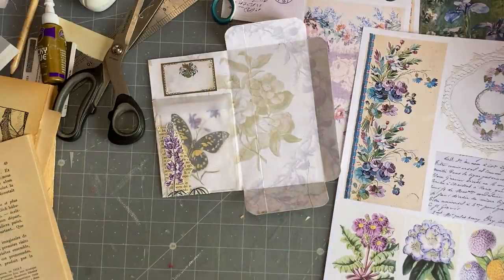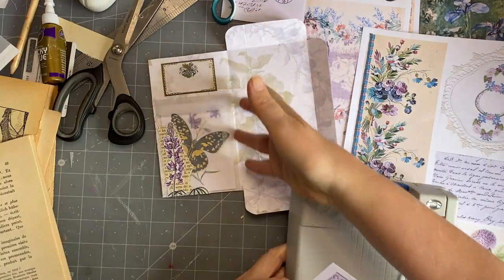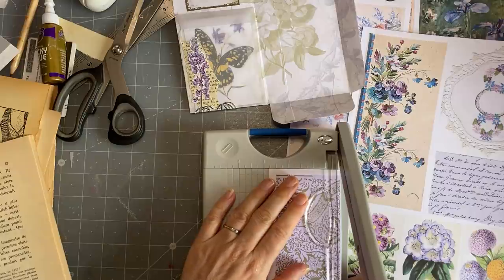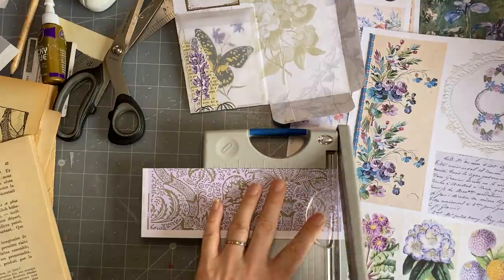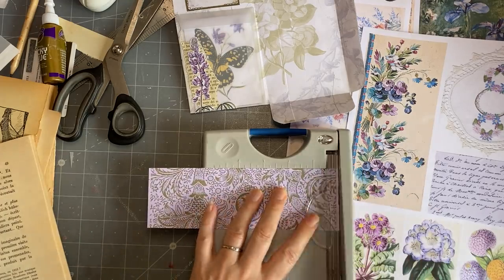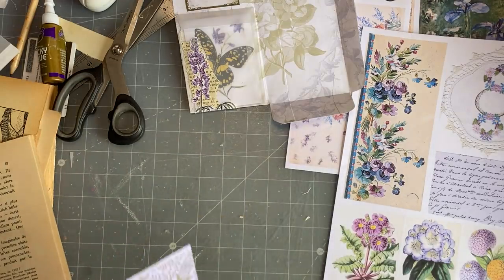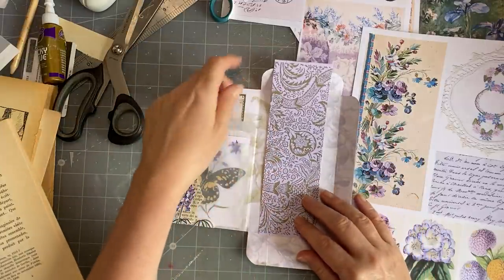But as I said, you can do many variations. You could also have, you know, like a little notebook. You could stitch some pages down there if you wanted to. This is just one idea. One idea for you. I'm going to measure it in a second. So I've only really just touched base with this kit. I mean, there's plenty in there, isn't there?